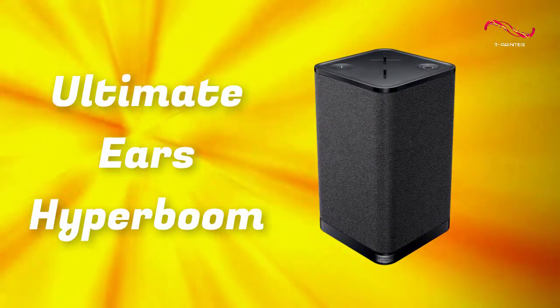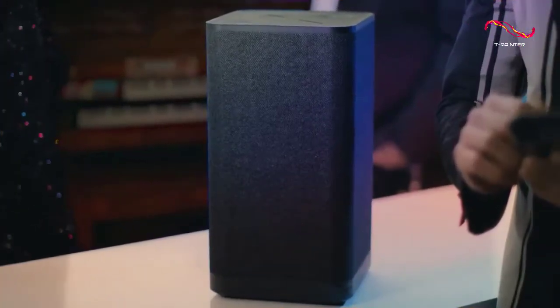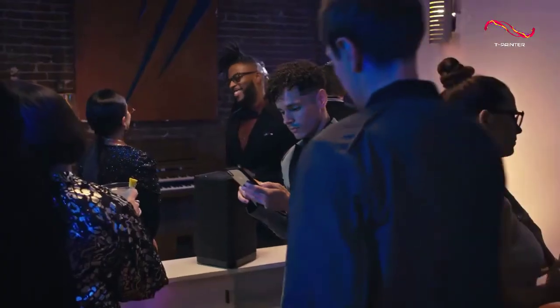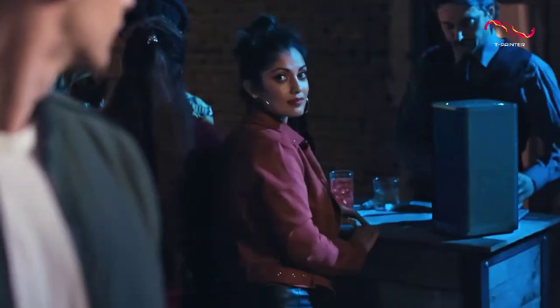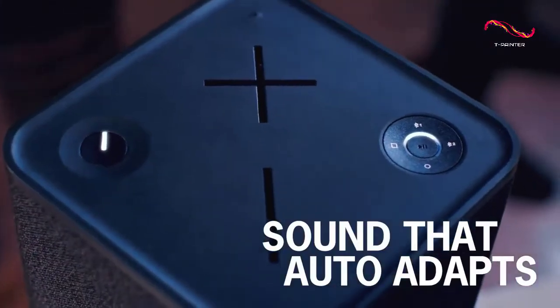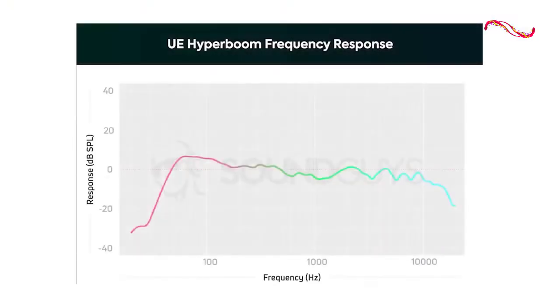Ultimate Ears Hyperboom. Next up, we have the best iPhone speaker for music, and that's going to be the Ultimate Ears Hyperboom. Now, this one also has a great 360-degree design and fantastic soundstage performance, so you'll get great audio from all angles. It does produce a very neutral and balanced sound profile. Again, it doesn't produce low bass very well, but it does come with a full graphic EQ, which means that you'll have tons of customization options available to really tweak the sound to your liking.